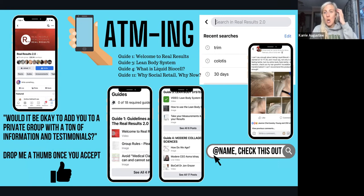So anytime you talk to someone about the products or the business opportunity, we leverage the real results room, pictures of it in the top left. You want to make sure that you're in there by now. We add people in there all the time. So anytime you talk to someone and they want to know about trim, BioCell, digestive enzymes, our skincare, you should be asking them, would it be okay to add you to a private group with a ton of information and testimonials? Once you get them in there, they are going to be inundated with so many amazing testimonials that they're going to be like, dang, I need this now. So that is my phrase that I use all the time.